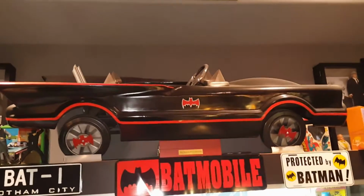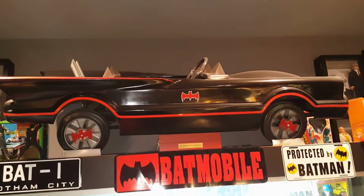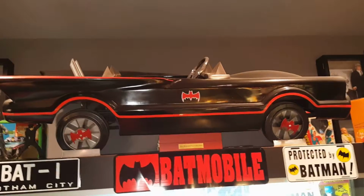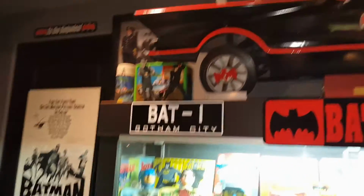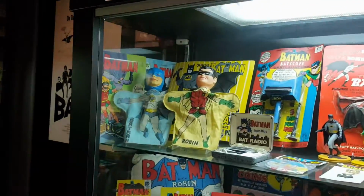including a giant Batmobile pedal car, which Olivia has never ridden, and she's often complained about that. When she was little, she never had a chance to ride that. It's like, what are you, nuts, kid? For that kind of money?